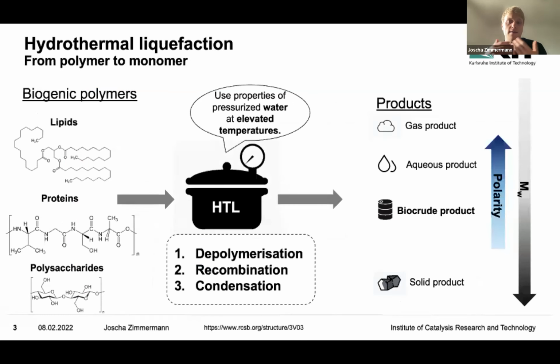So when we condense it down, in HTL we depolymerize biogenic polymers. And simply said, they are lipids, here on the left is a triglyceride, proteins, and polysaccharides. And here is shown a peptide, which is a fragment of a protein, and a polysaccharide from the cellulose, so glucose monomers. And we are cutting them down by hydrolyzation, but this is not stopping them because we also have other reactions ongoing. We have recombinations, we have condensations, cycloadditions whatsoever.